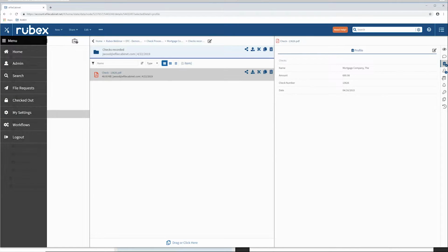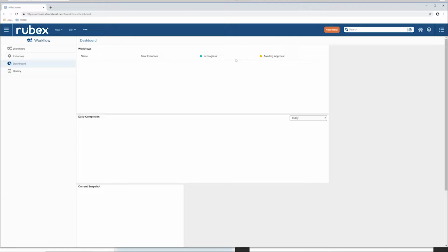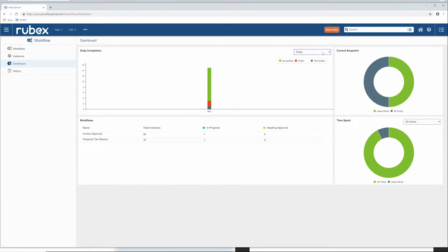I can get to workflow in Rubix by selecting the hamburger menu and then choosing our workflow option here. This brings me into all workflow items that are happening in the eFileCabinet environment according to what I have permission to see. Now, first of all, I just want to show the dashboard, highlight a few fantastic features in workflow. If you want to know what's going on in your business, all you need to do is go into this dashboard and you can see what's happening.